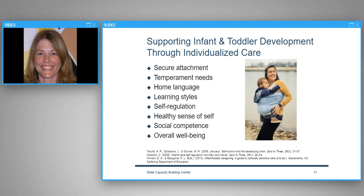Building an intimate relationship with a child provides a secure base for the infant and promotes a healthy sense of self, social competence, and well-being. As we discussed in an earlier webinar, healthy relationships that support the social-emotional needs of infants and toddlers are at the core of optimal development.